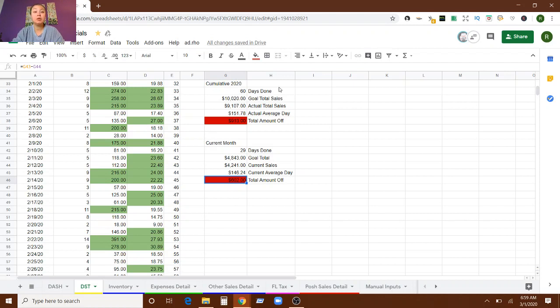Now going up to the cumulative amount, we have 60 days complete in the year. So this is cumulative from January and February. 60 days are completed. I should have had $10,020 in sales, and instead I have $9,100, give or take, in sales. So that puts me at an average day of $151. I should be at an average of $167. So for the year, I am down or behind $913 from where I've set my goals to be. So again, another bummer.